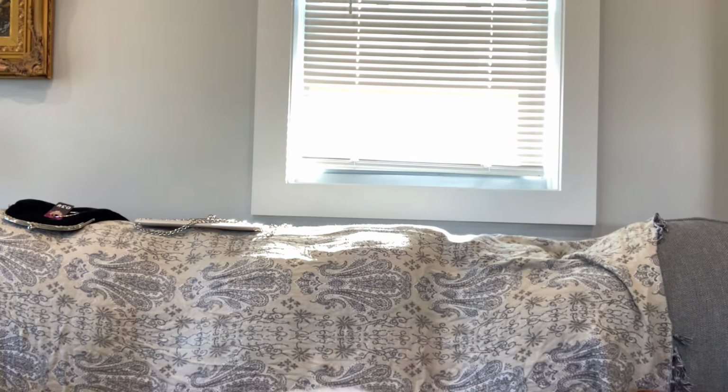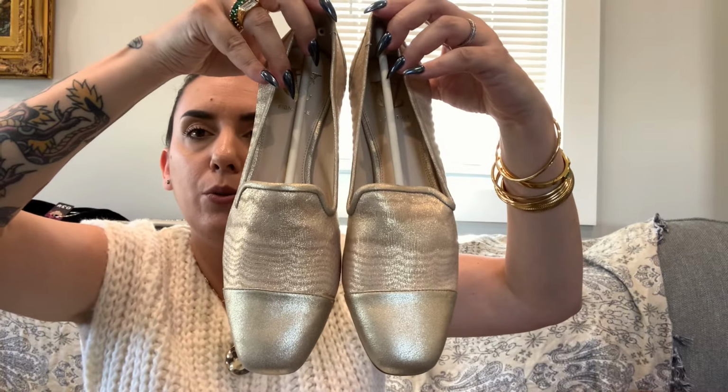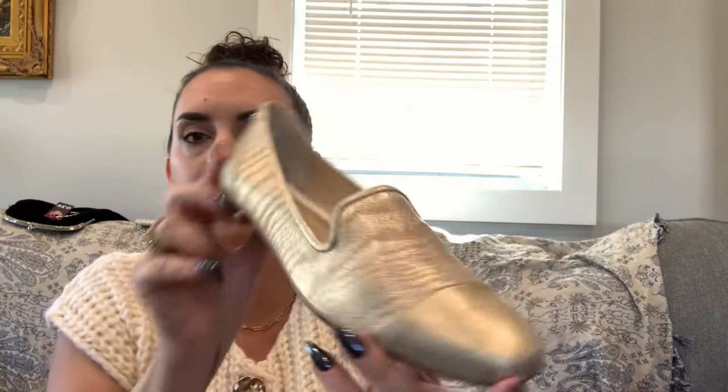And then I have these. These are the Vince Camuto signature line, which is the more expensive line. These are a size 9, brand new. These have a gold leather toe with the gold, kind of striped fabric.